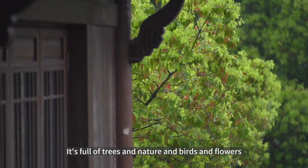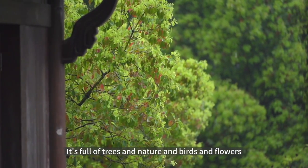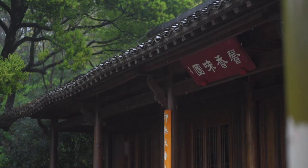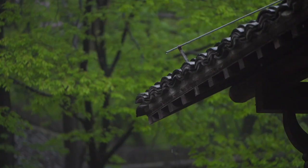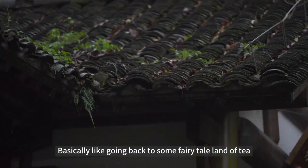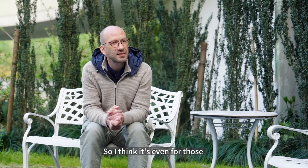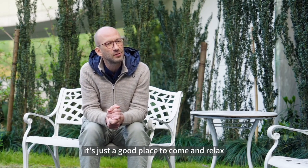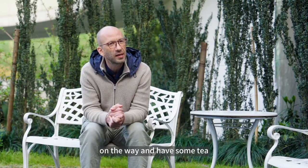It's full of trees and nature and birds and flowers, and it looks very beautiful and peaceful. Basically, like going back to some fairy tale land of tea. So I think even for those who are not necessarily big fans of tea, it's just a good place to come and relax. And maybe stop in one of the tea shops on the way and have some tea.